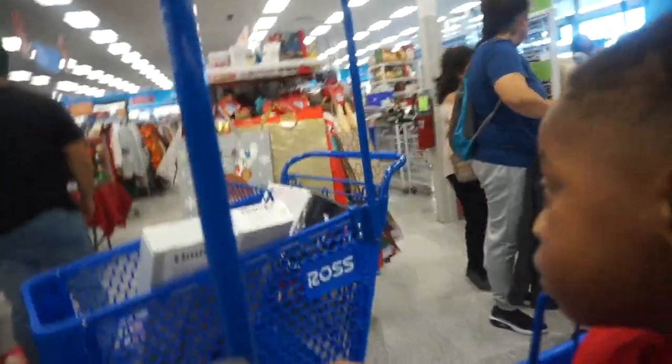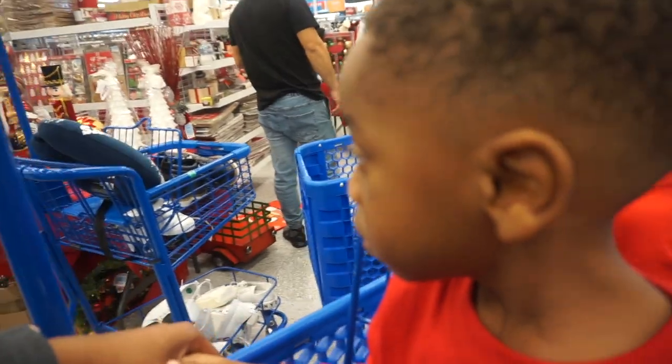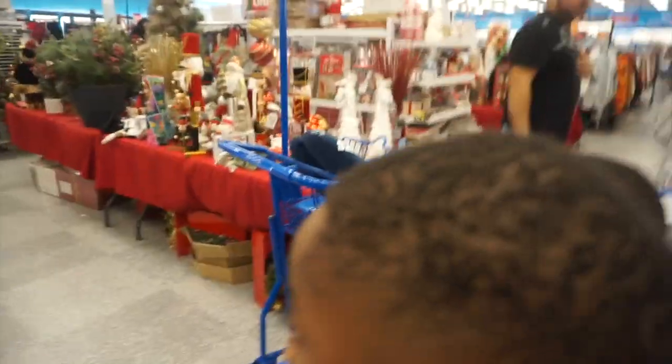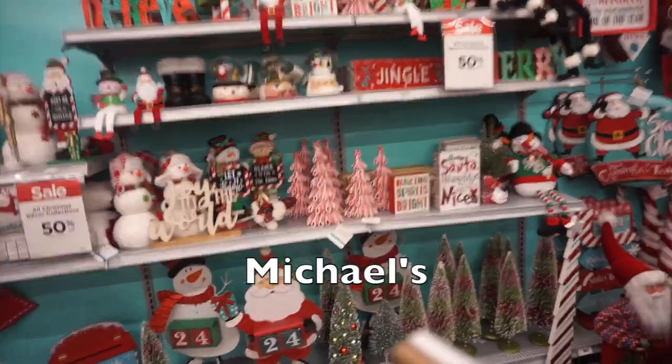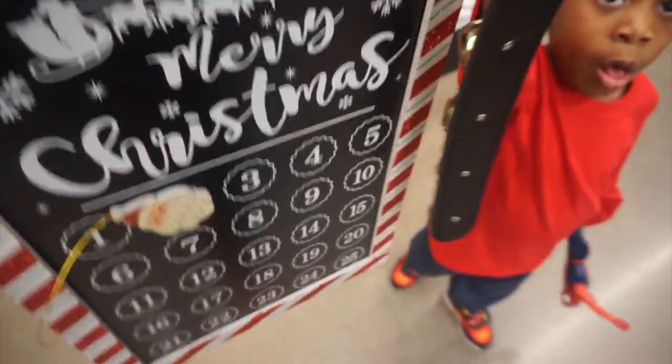Okay, so I need to hurry up before they get restless. I'm really not trying to be doing this all day. So I'm just going to go over there and get those ornaments and head to the next spot. Michael's. And Michael's actually has some really cute stuff. I found this for the boys so they can know when Christmas is.